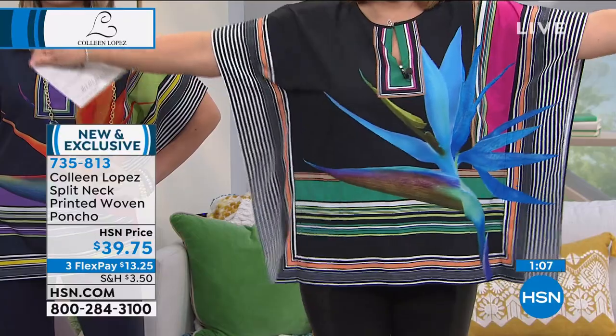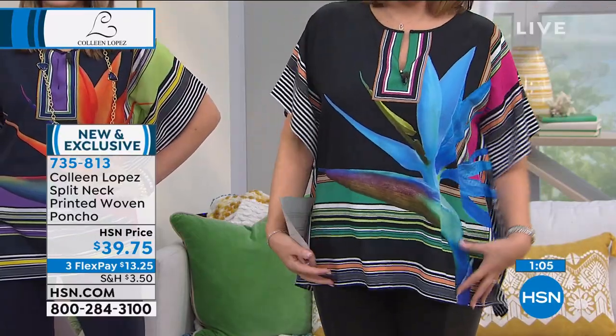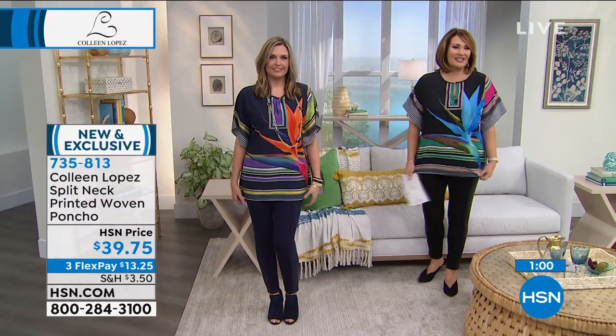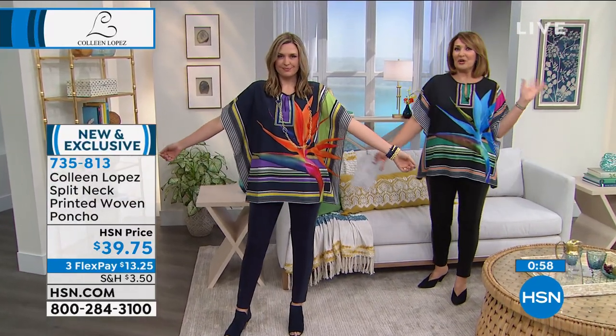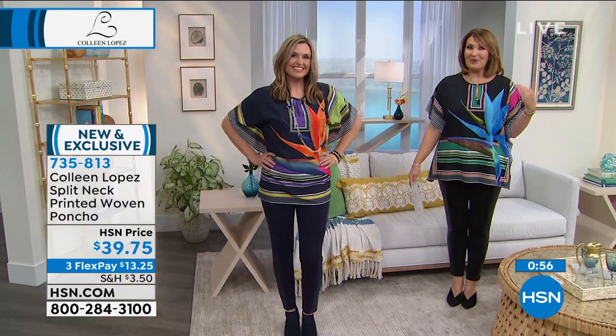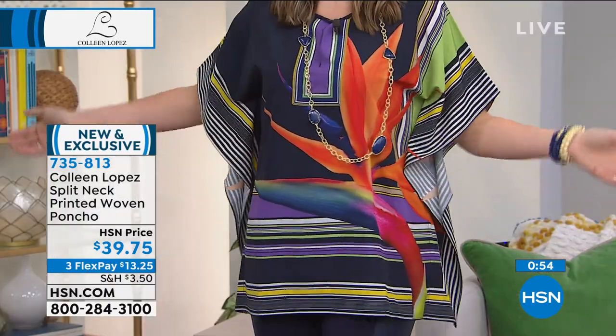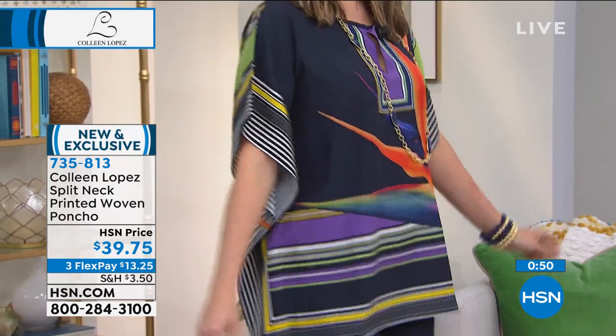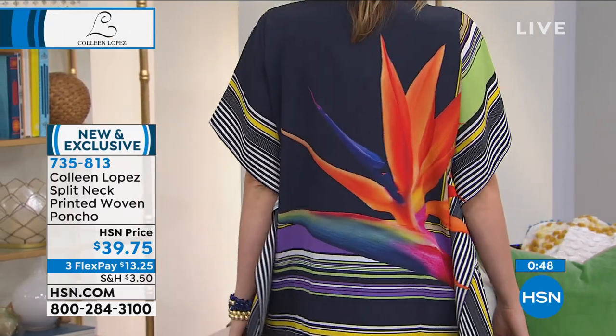Everybody knows I love Bird of Paradise. And this is just the way it's placed on the print. It's very cool and it's unique and it's different and it's artful and it's fun. So if you're a creative spirit, if you're a girl who loves art, that's what I think of. I look at this and I think this is a girl who loves color, who loves things that are artful. You wanna put a smile on people's faces when you walk into a room.